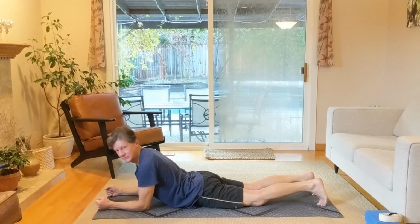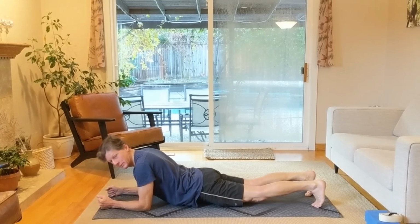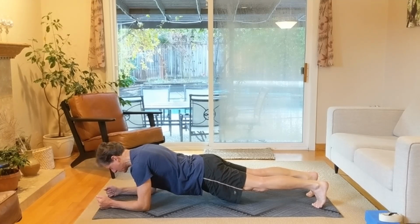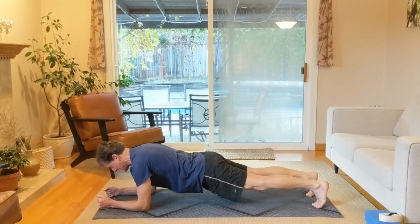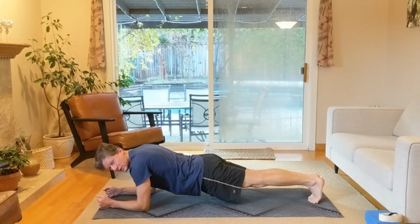And we're going to make fists with the hands. We tuck the toes and we bring those hips up, coming into a forearm plank. You're looking at the ground, chin is tucked, hips not too high, hips not too low. Again, lifting up between the shoulders. You're breathing, and if you want a little bit more challenge, get those toes a little bit closer to each other.